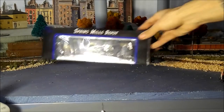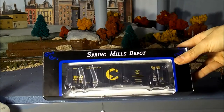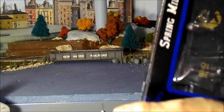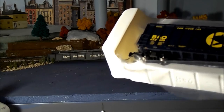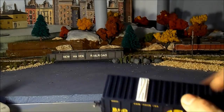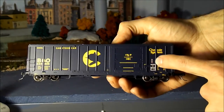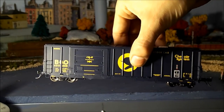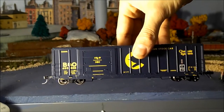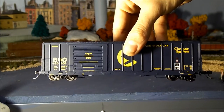Another more expensive purchase that I made is a Spring Mills Depot can stock car. These can stock cars are cool. Although the model doesn't actually display it, this particular B&O can stock car had a clear panel on the roof, so people who were loading it could use sunlight to see inside the car. And this one came with an ACI tag as well. The door is offset on both sides to the rear, and my understanding is that they load coil steel in these for can making, like for canned soup and whatnot.